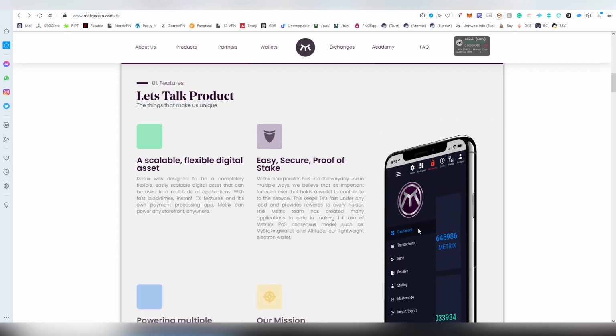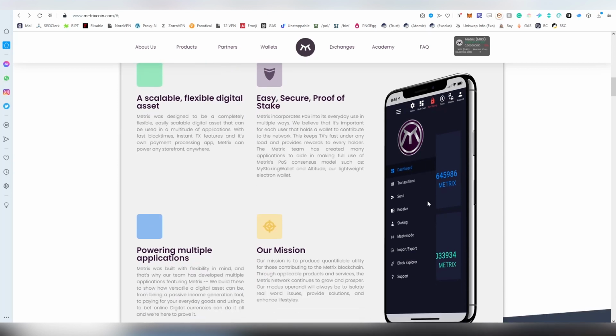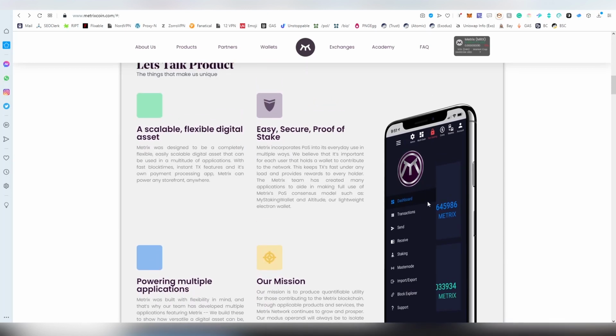And they have also a mobile wallet, and they are also available on the Infinity Wallet, which I reviewed not too long ago. Infinity Wallet is a really, really cool platform in my opinion. And if you're going to be holding Metrix without staking it, Infinity Wallet would be my wallet of choice for Metrix. But if you're going to be participating in staking, you definitely want to get the actual desktop wallet.